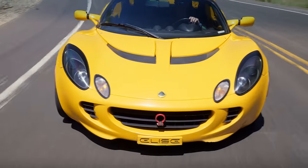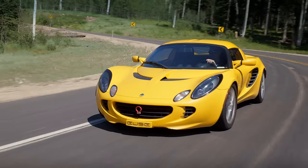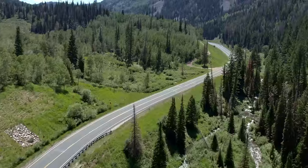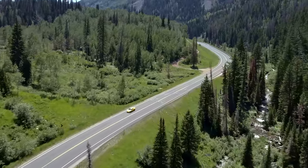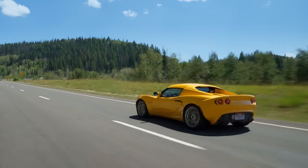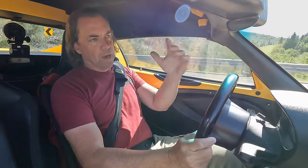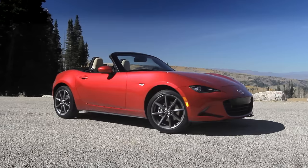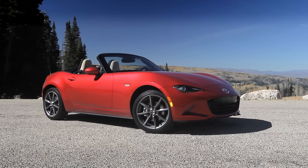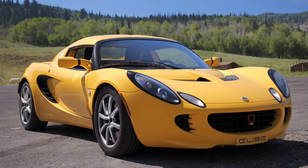I've always felt like Colin Chapman built his company into something so great it was almost to their detriment, because it was lightness at all costs. And that's what you buy when you want an Elise. That is what you get here. This car weighs less than 2,000 pounds before you add a driver. So now it weighs over 2,000 pounds. But significantly lighter than the current Mazda MX-5 Miata. Think about that. This is the better part of 500 pounds lighter than that car.